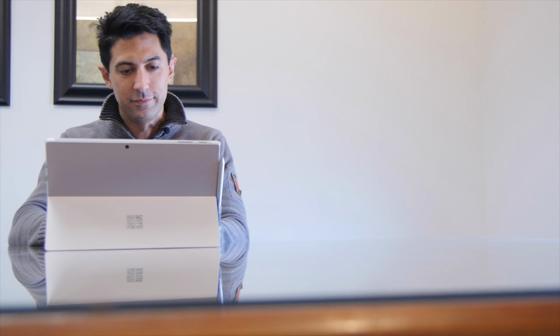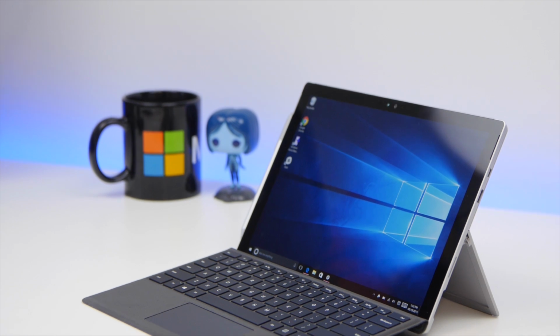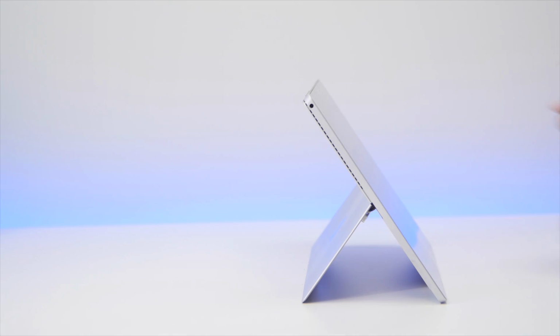The Surface Pro 4 is exactly what it should be, an iteration update that refines and builds upon the success of the Surface Pro 3. So how is it? I spent the last 2 weeks with the 4th iteration of the Surface, and like the Surface Pro 3, Microsoft has succeeded.